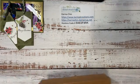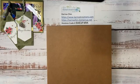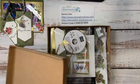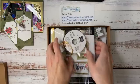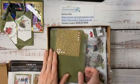Okay, now I'm going to show you this kit. When I first saw this kit in the catalog, I had to admit it wasn't my favorite. I don't know why. Maybe I just wanted more bright, fun, cheerful colors. But I started playing with it and I really enjoyed it. So this is what I think about it.